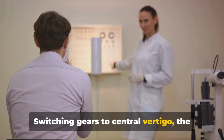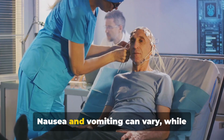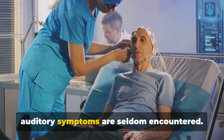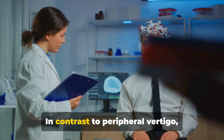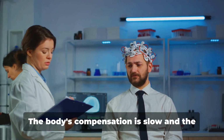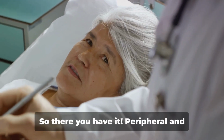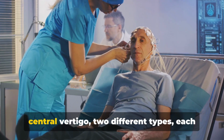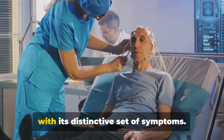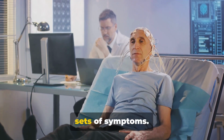Switching gears to central vertigo, the imbalance experienced is usually mild to moderate. Nausea and vomiting can vary, while auditory symptoms are seldom encountered. In contrast to peripheral vertigo, neurological symptoms are common in central vertigo. The body's compensation is slow, and the nystagmus is bidirectional. So there you have it. Peripheral and central vertigo, two different types, each with its distinctive set of symptoms.